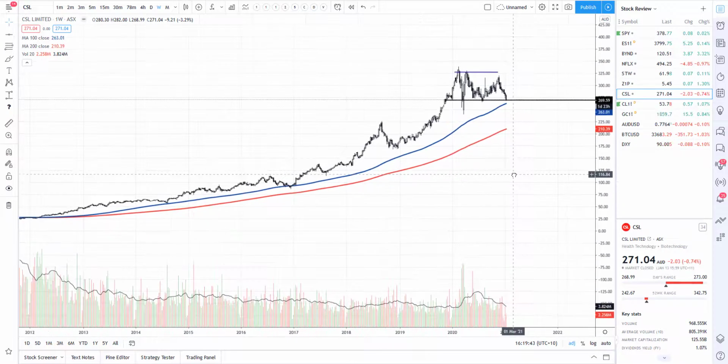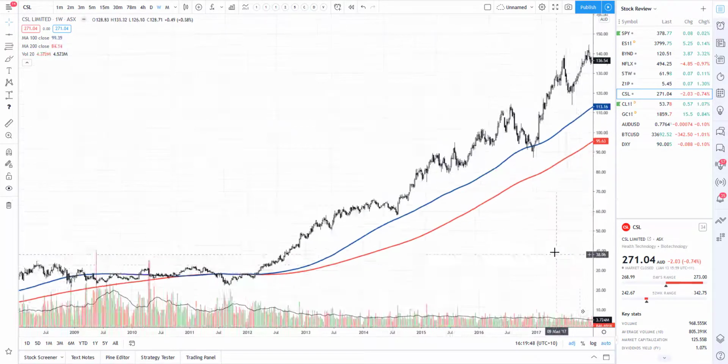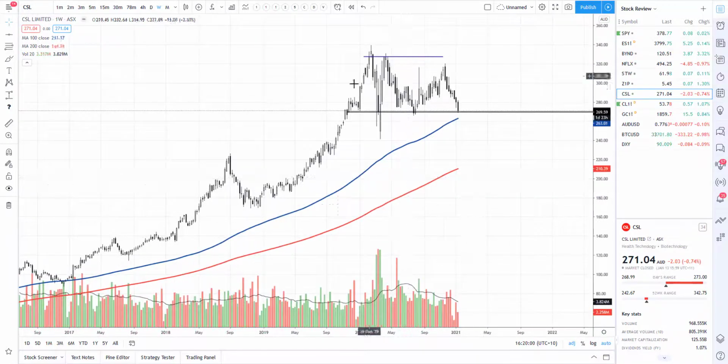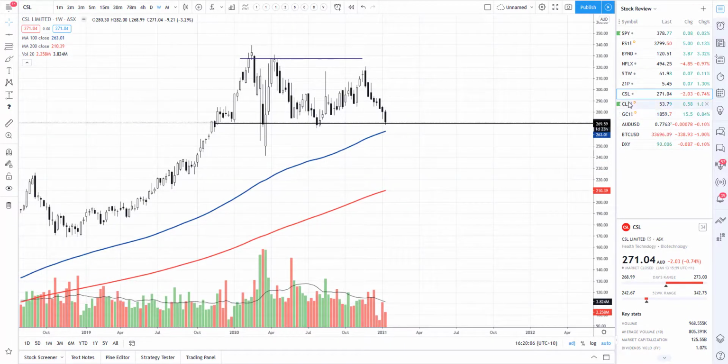And it doesn't really hang around there that long. I mean, if we just zoom in here back to 2017, you can see 2016. You can see we traded sideways for about a year or so before we bounced, and right now we've been trading sideways for about a year. So I do think the CSL will soon start to bounce. Keep your eyes peeled on that one for a nice move to the upside.